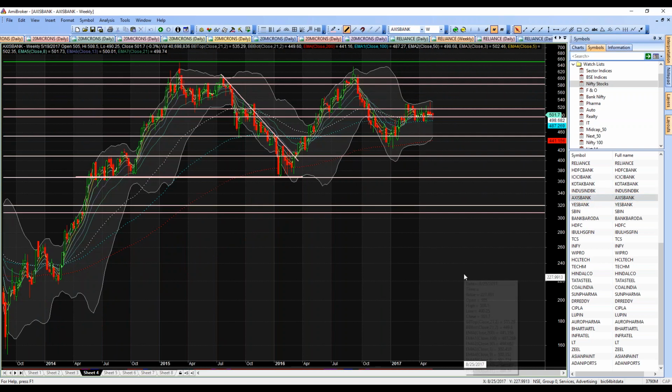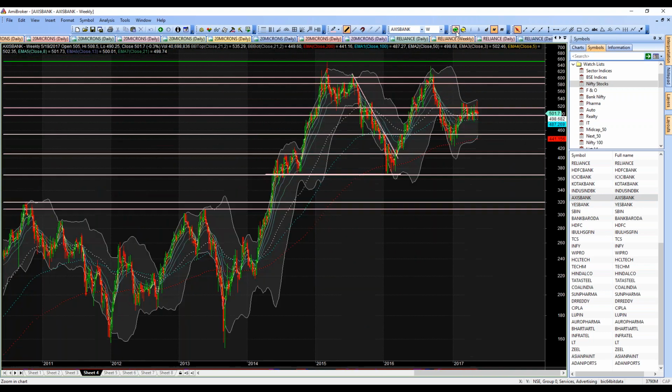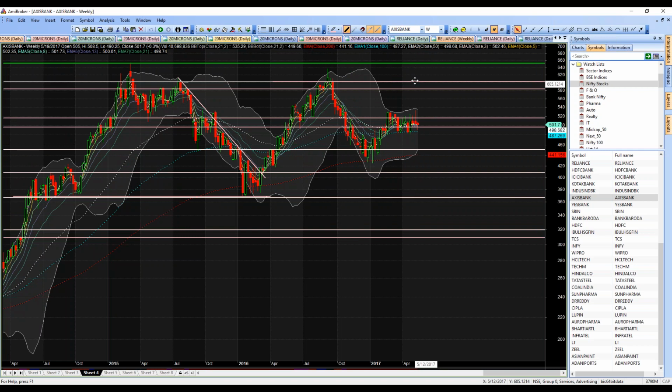Axis Bank, so this one is definitively stuck. Sorry about so many lines. Really not going anywhere, right? Let's clean this up a bit.